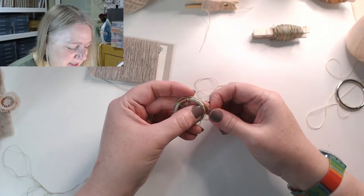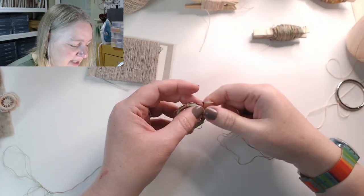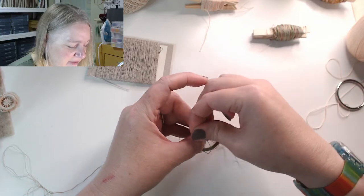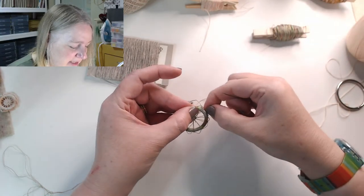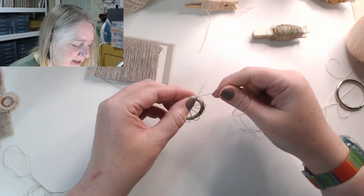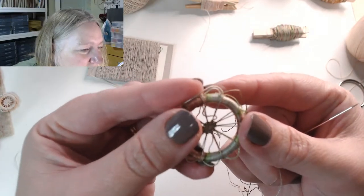I'm just trying to keep the size of my loops fairly even, almost back to the start now. And I've got a little tail there. There's half the art of Dorset buttons is managing those tails. I'll show you what I'm going to do with that. And so my last loop, and I'm back to the start. And I've got this tail here, and I'm just going to take that tail round the hoop, that loop.